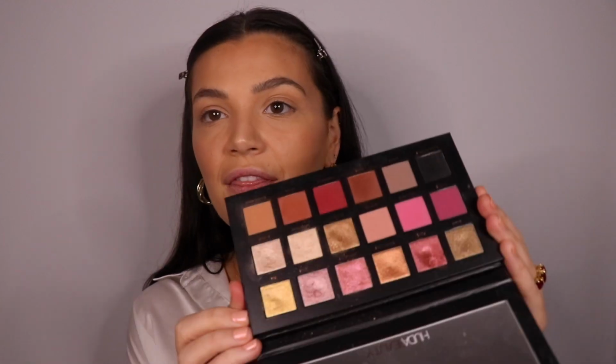Okay, dolls, so I have already applied my base and my eyebrows. We are gonna go straight in on the eyes. I am using the Huda Beauty Rose Gold palette. This is what the shades look like inside. It's such a beautiful palette. I definitely always reach for it this time of year. So many gorgeous pinks and reds. It's just a really, really nice palette, and I think definitely a staple in anyone's kit.